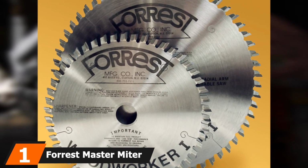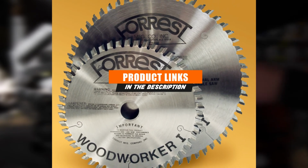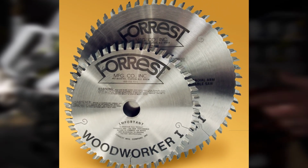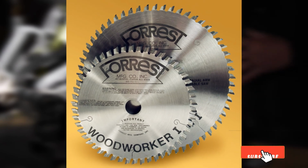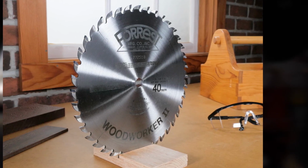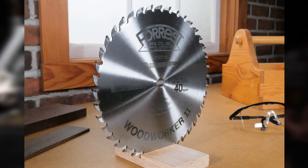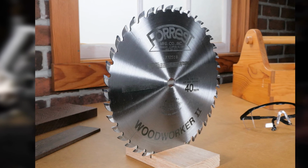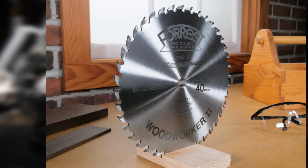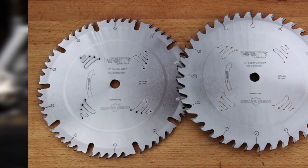Finally, the number 1 position is dominated by Forrest Master Miter Saw Blade. For over 50 years Forrest has put all of their efforts into making popular blades for fine woodworking of all types. This is a 12-inch, 100-tooth blade, with a 5/8 arbor with a saw kerf at only .105 inches, making for less material waste. The blade plate is heavier than normal to ensure maximum stability, and a negative face hook helps with rigidity, reducing the possibility of the blade grabbing the workpiece.